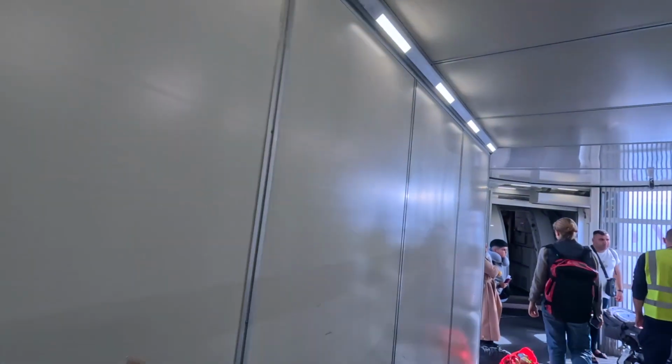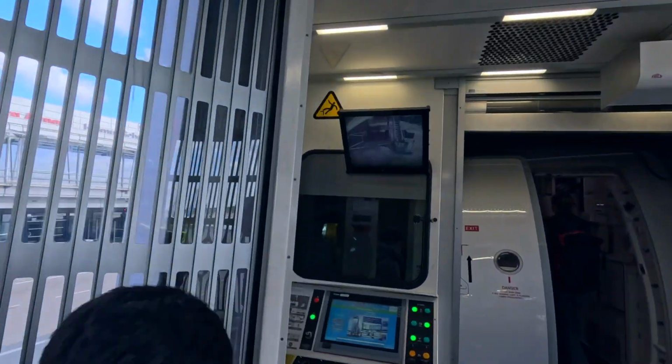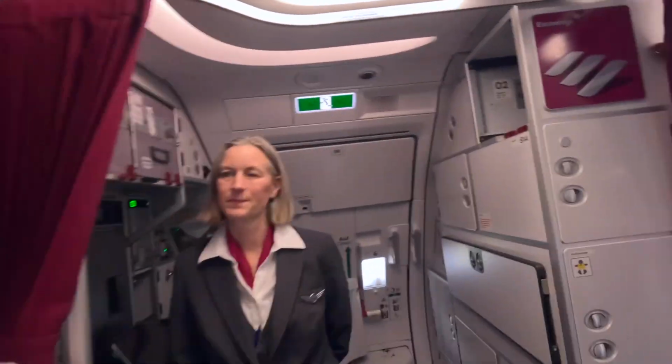We boarded via a jet bridge today, which makes a big difference. The last time I flew from Hamburg to Heathrow, they put us on a bus which we sat on for 40 minutes and we left about an hour late. Anyways, today all good, we're on board and on time, so nicely done.